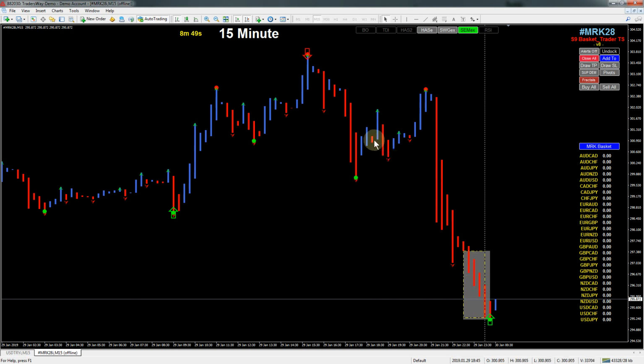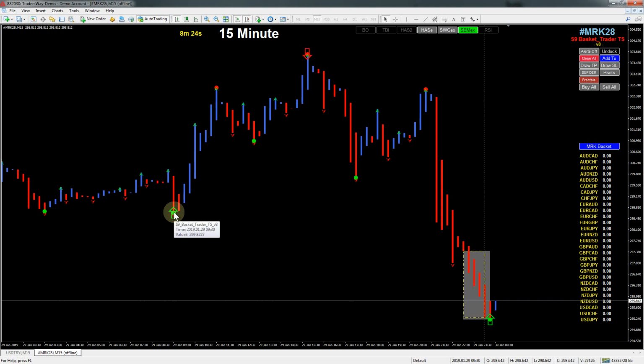Now, one thing you have to remember, like here's the last up fractal, goes across over here, and you say, well, if we break that, we get an add-on going in the long direction if we got a long trade here. It's not the case. This one fractal happens to be previous to our trade when we entered the trade. So it does not look at anything that's previous to the trade. So these are ignored. So in this long trade here, if you were in it, you would have an add-on right here.